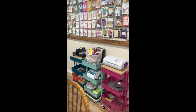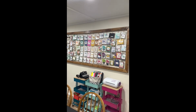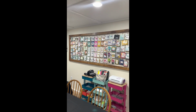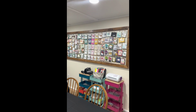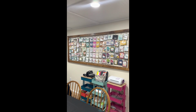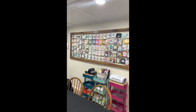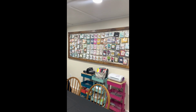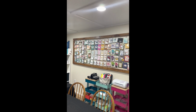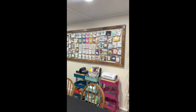It's kind of nice. But okay, so on the wall here, this is another thing that my husband made for me. This is huge, and I love this thing, and we literally just took wood, stained it, framed it, and then on the back side we put chicken wire, and I use clips to clip and showcase cards. And I love that thing. Love it, love it, love it.